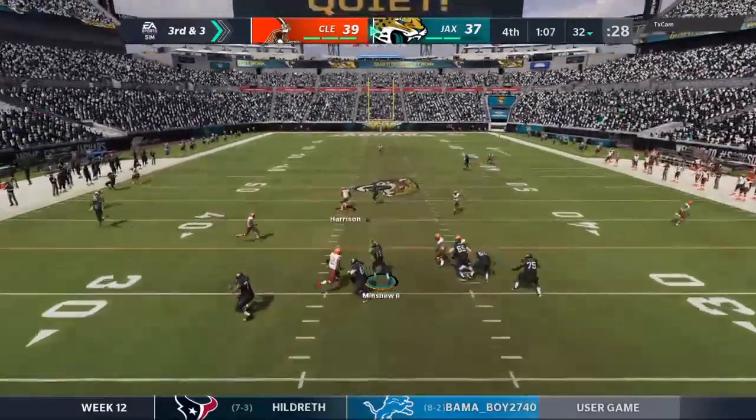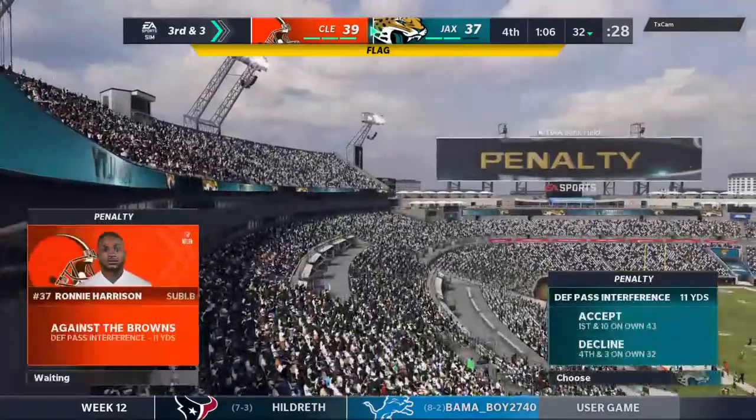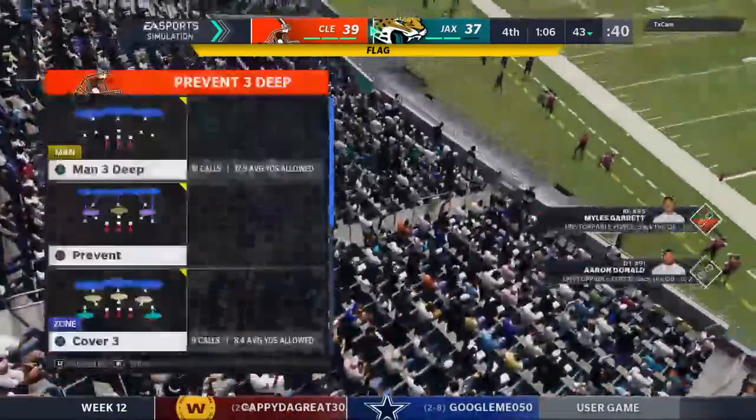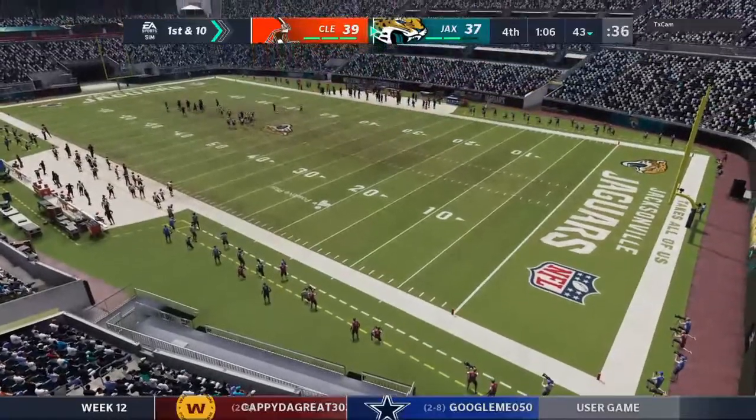3rd and 3. That's incomplete, but there is a flag down, so hang on. A big call coming on 3rd down. This home crowd, they're happy with that call.